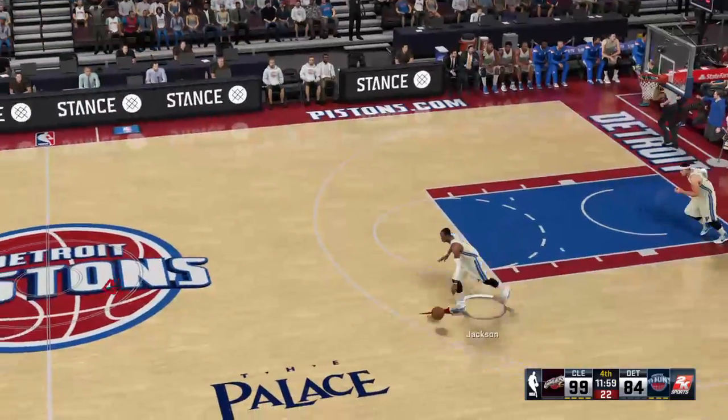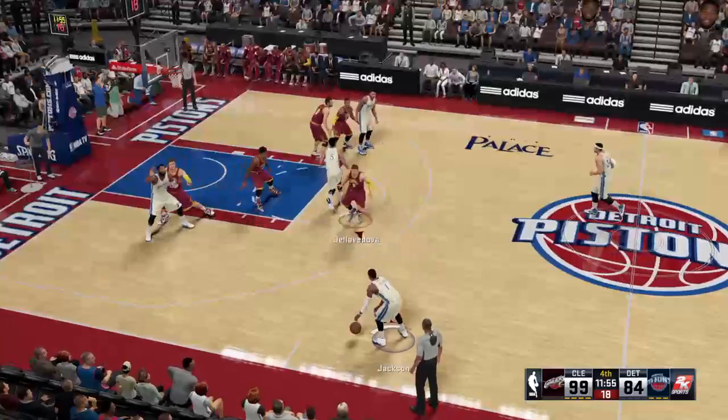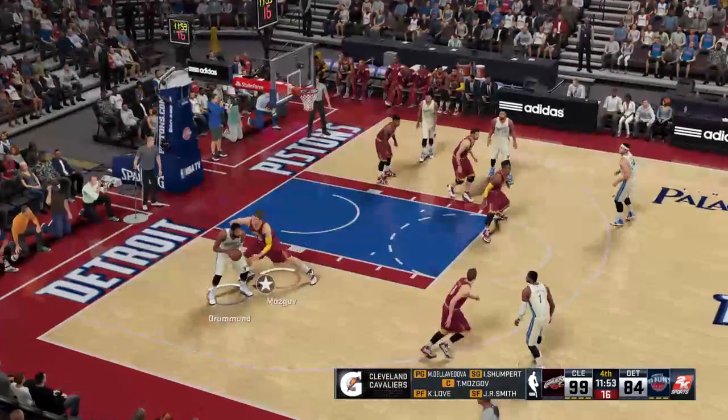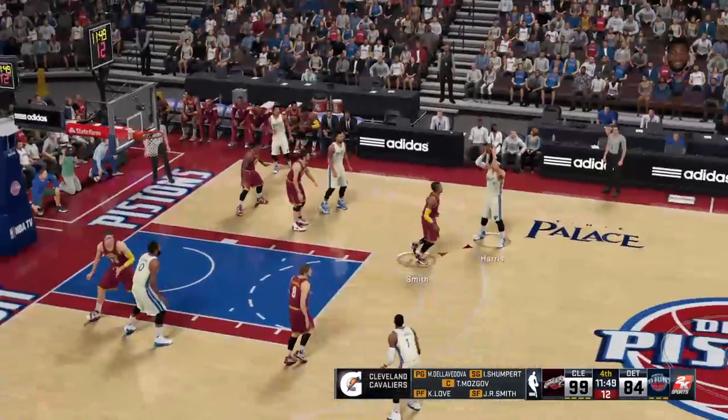Here's Jackson. And Cleveland looking at who they've got to start the fourth quarter. Down low, it's Love and Mozgov. Matthew Dellavedova is out there with Iman Shumpert. And it's Smith in at the 3 spot.